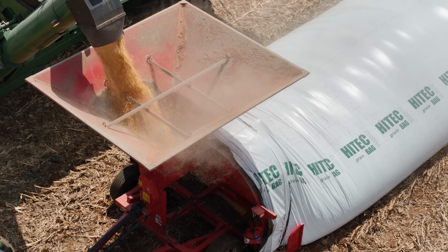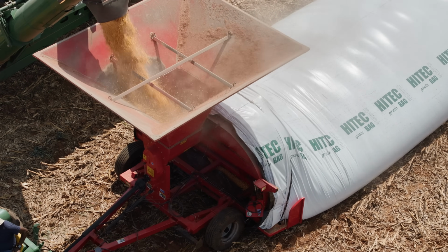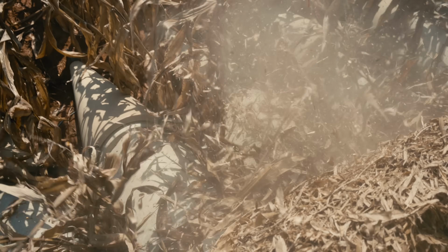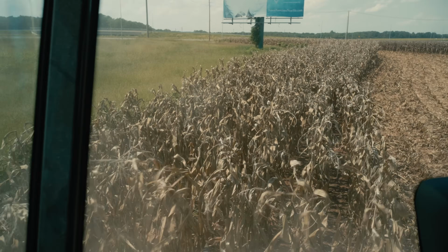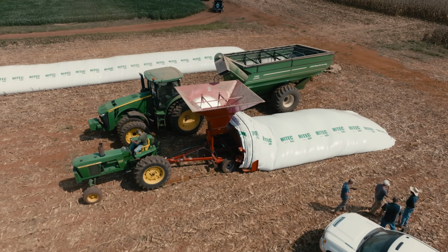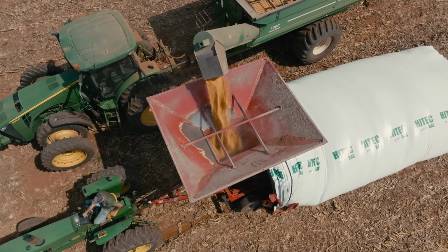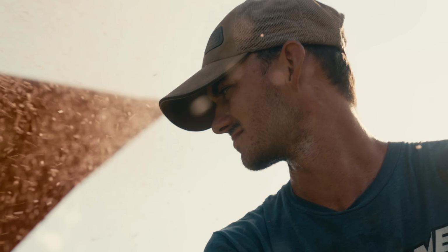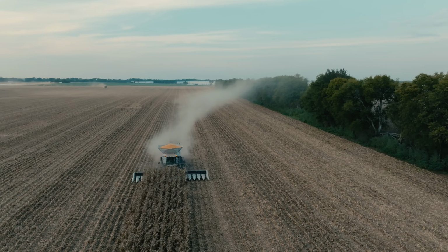But yeah, we're losing money on that, but it won't be near as much money as I lose if I have to go sell it right now. So again, the reason this field looks like it looks is because we waited on it to dry to put it in bags instead of harvesting this at 18 or 19%, where we would've got our best bang for our buck. Then we had to wait a little bit to get it to where it's dry.